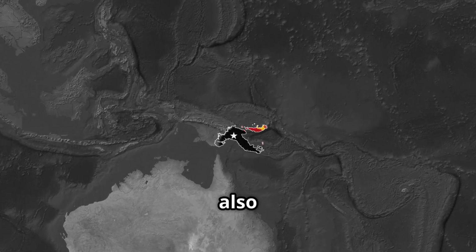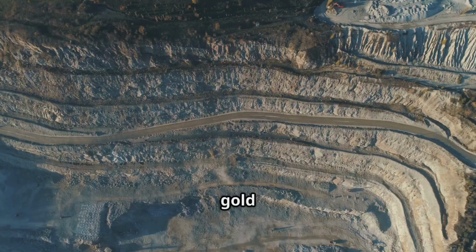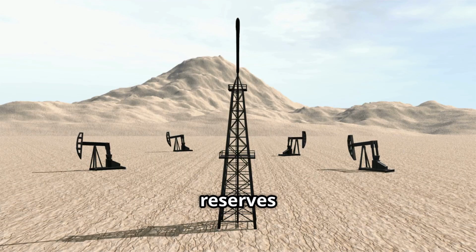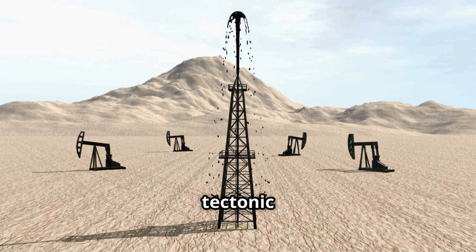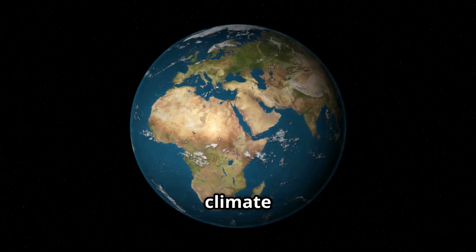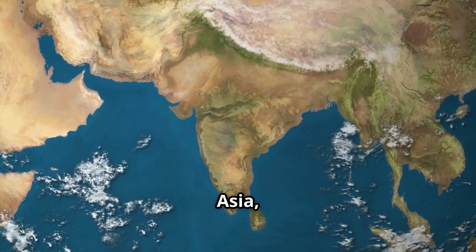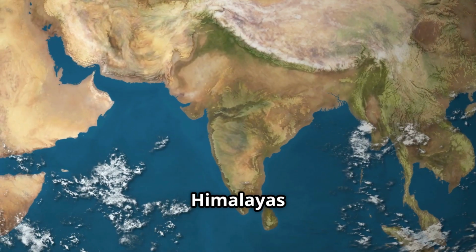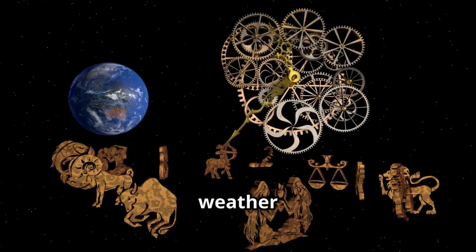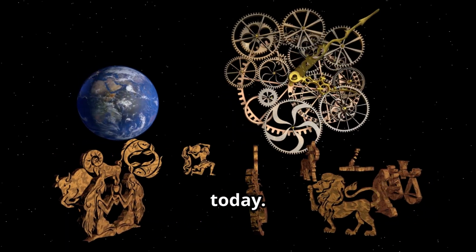Plate boundaries are also where we find most of the world's mineral wealth. The copper mines in Chile, the gold deposits in California, the oil reserves in the Middle East, all products of tectonic activity over millions of years. Even our climate is influenced by these moving plates. When India collided with Asia, it didn't just create the Himalayas. It changed global weather patterns, contributing to the ice ages and monsoon systems that billions depend on today.